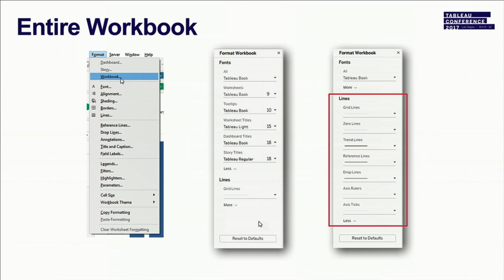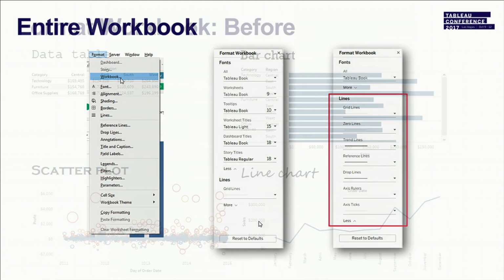Now, this is not exactly the same way as the theme works, because in the theme, we're just going to set a default, a baseline. If you modify the font or the line in this way, you're going to overwrite any of the customizations that have been made. And let's look at an example of how that would work.